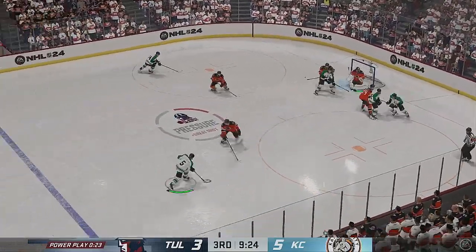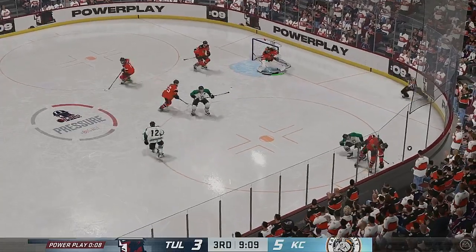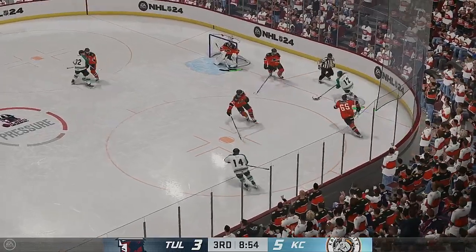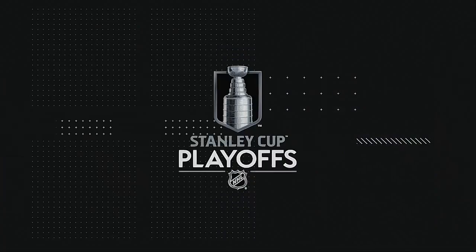Here's a shot. Big time set. Oh, on the iron. Tulsa's players are frustrated. They know that you don't get the great looks all the time in the game, and they also know how close this one is. He scores! What a little puck left in the play.